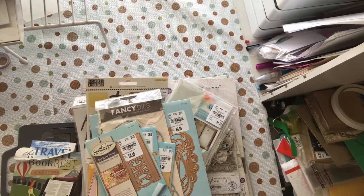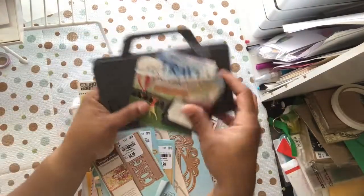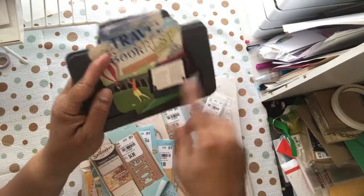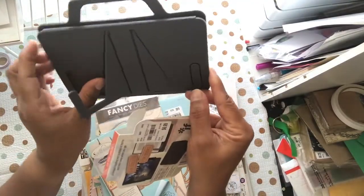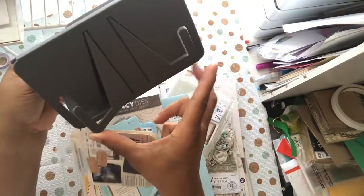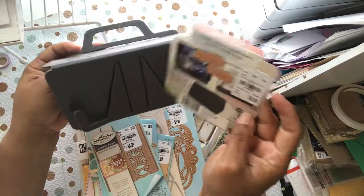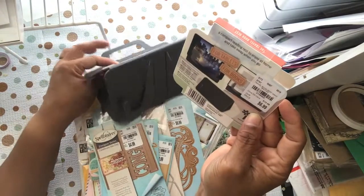So I'm gonna just jump right in and show you what I got. I did buy this before I went on my trip. This is just one of those little travel book rests that you could use to put your smaller tablet or phone, whatever, when you travel. Pop it up like this, and these pop up to put the book, your tablet, or your phone in it. And it was $6.99.